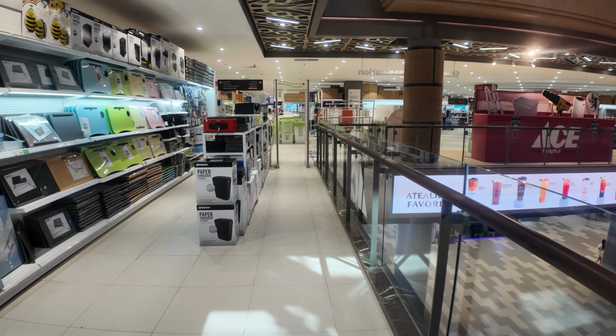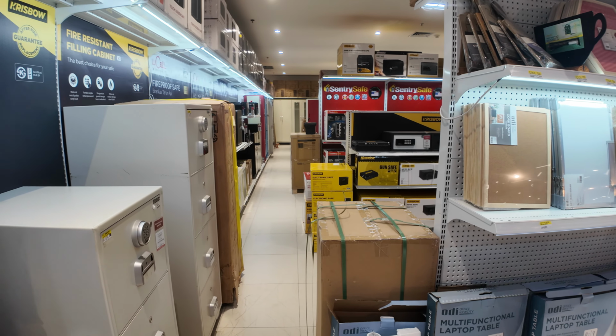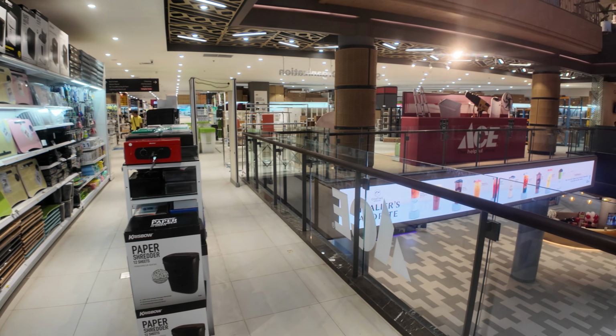All right, so we're now in Ace. As I said, Ace is part of Informa. Well, actually runs Informa. They've got safes, they've got everything here. We're just going to walk through and show you some bits and pieces. Massive store, this one.